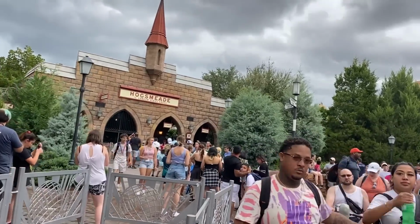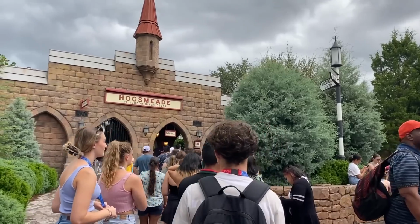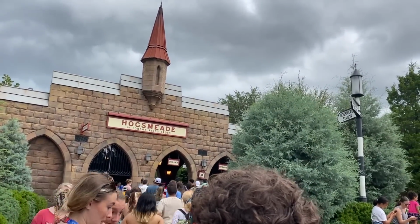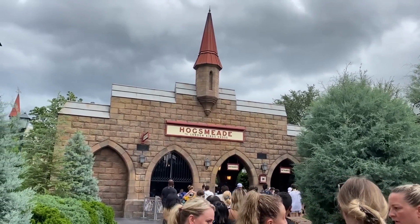Just like everyone went to Forbidden Journey, everyone is now also going to Hogsmeade Station to ride the Hogwarts Express. It has a posted 65-minute wait, which is entirely too long for this attraction. As much as I enjoy getting on the train, if you see it at 65 minutes, you walk, but we're not going to do that.